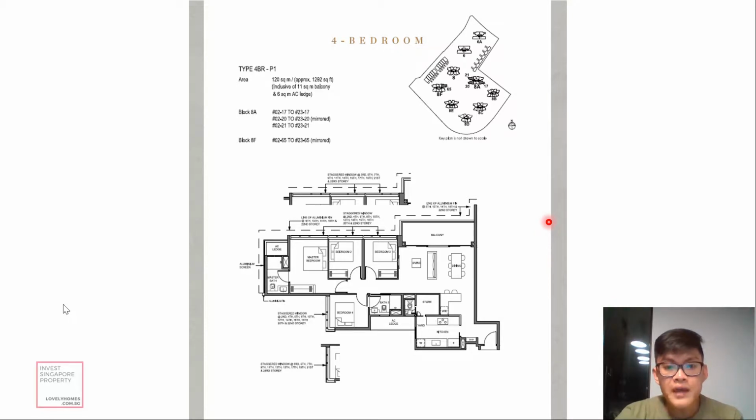Okay, I'll talk about 65 first. 65 is the mirror image of this. By mirror, you just flip it from left to right. But flipping it doesn't really change the northward orientation, meaning from the master bedroom, bedroom 2, bedroom 3 and the balcony, they are all still facing towards the landed area. One thing to note is that bedroom 4 will get the morning sun, because it is now eastward facing instead of westward facing.